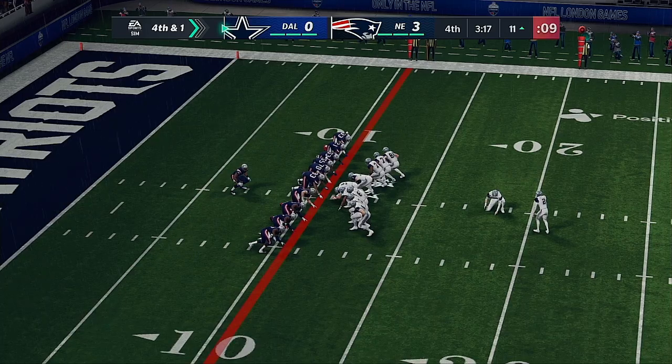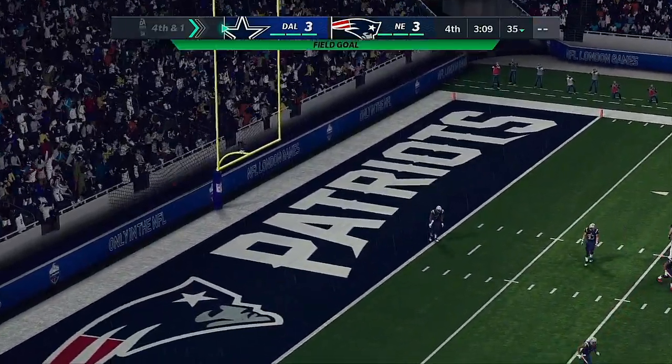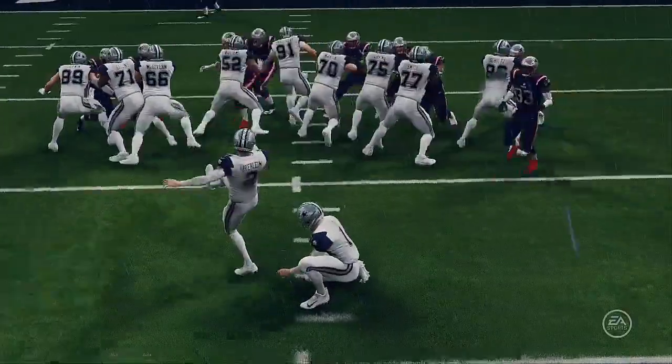So on fourth down, out trots the kicker in a big spot here. A 28-yard attempt. And Zuerlein's kick is good. And in the fourth quarter, this game is tied. 3-3.